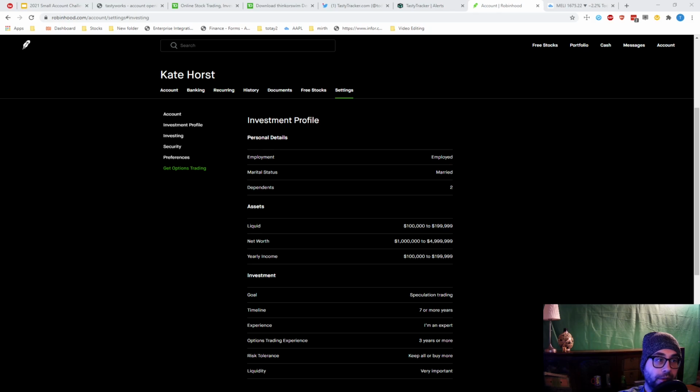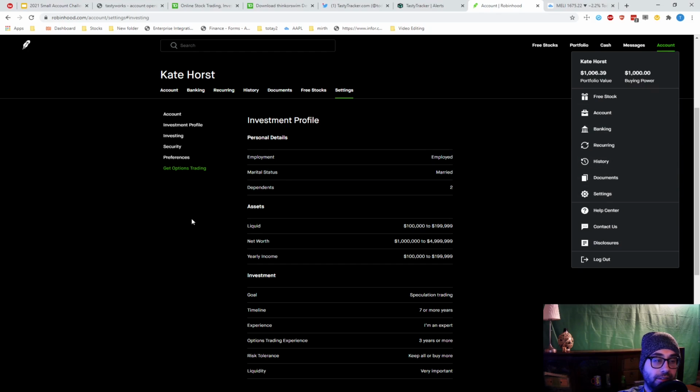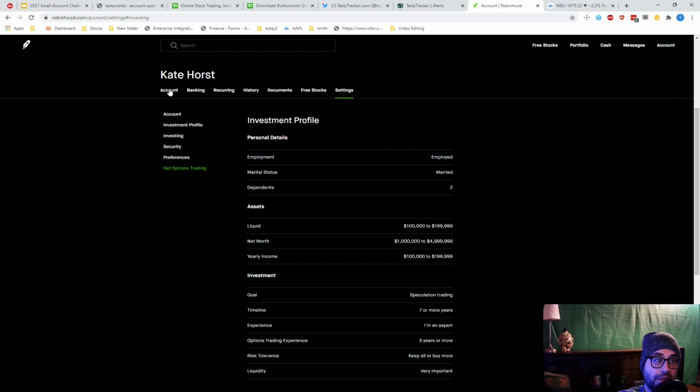Here we're in my wife's Robinhood account, and we can see the settings. If you go to account and then click on settings and then click on this last tab, that might bring you up to the account tab. It may jump you right to here. Either way, you want to make sure you're on this last tab, settings. And then you're going to scroll down. This is actually the second section. The first section has all my wife's details, so I'm not going to be showing that.